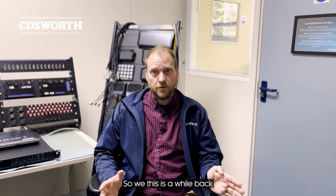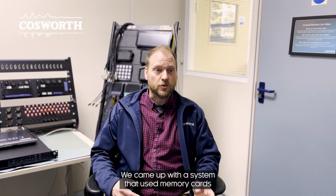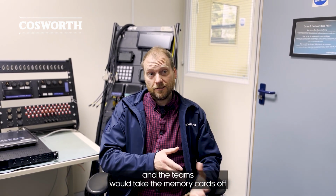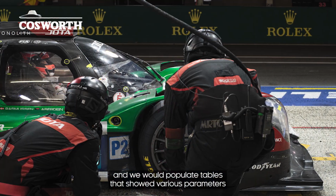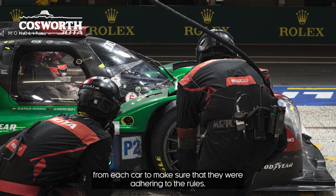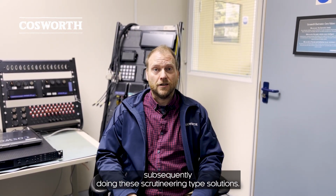So this is a while back, one of the constraints was that we had to be manual offload, no telemetry. So we came up with a system that used memory cards, and the teams would take the memory cards off every pit stop. They would upload to a server and we would populate tables that showed various parameters from each car to make sure that they were adhering to the rules. So we got very close with the ACO then and the FIA subsequently doing the scrutineering type solutions.